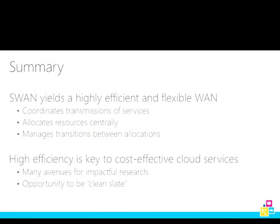To summarize, the key thing about Swan, like I said, is that it yields a highly efficient and highly flexible WAN. It's based on coordinated transmissions across services. Coordination is global, with a highly centralized resource allocation mechanism, and we carefully manage how we transition from one network state to the other. I want to leave you with the thought that I started with.